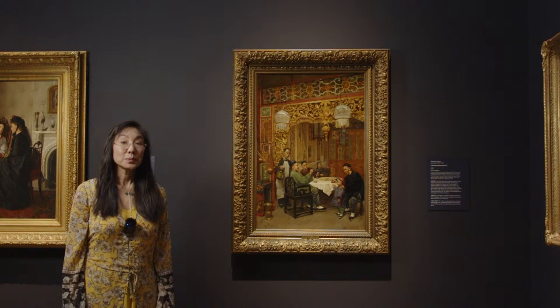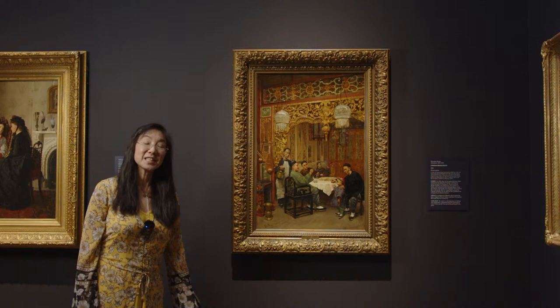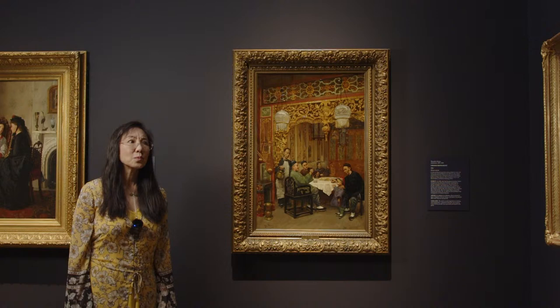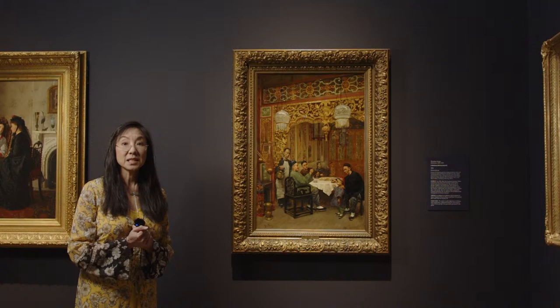Well, we're here in the Early California Gallery, and we're standing in front of a painting called Chinese Restaurant. Now, this is not Chinese Restaurant in China, but Chinese Restaurant in San Francisco. This painting was done by an artist named Theodore Wores. He was a German-American. And you may be thinking, why is a German-American painting such a scene? Let me take you back a little bit to the times. So this is 1884 is when he painted this.